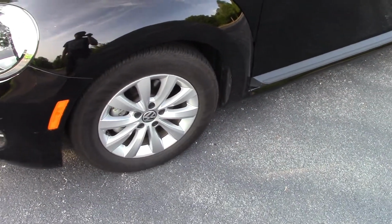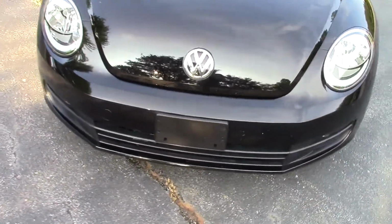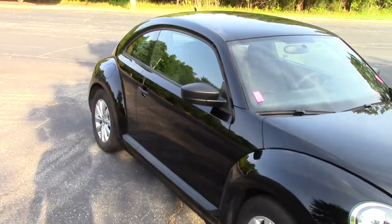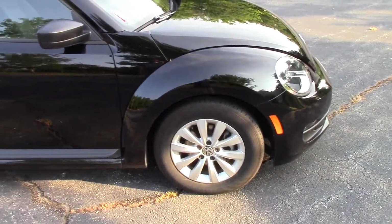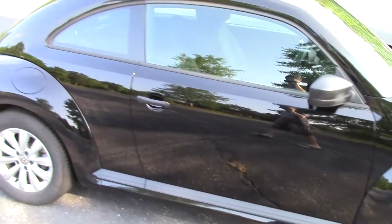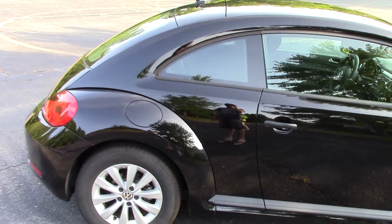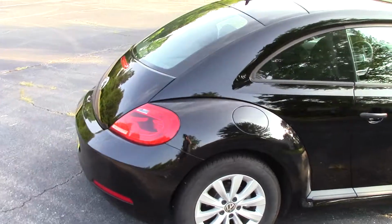Rims are so-so in the base model. Nothing that's too exciting. It still is a Volkswagen Beetle, so the styling is going to be very similar to how it's always been. You don't want to change it too much, because then you just flat out lose what makes it the Volkswagen Beetle.